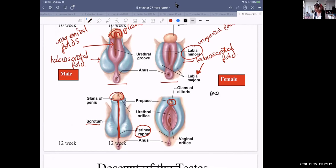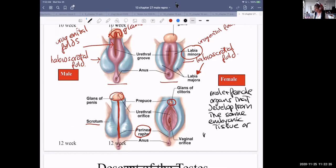I'll just write on here. So male and female organs that develop from the same embryonic tissue are homologous.